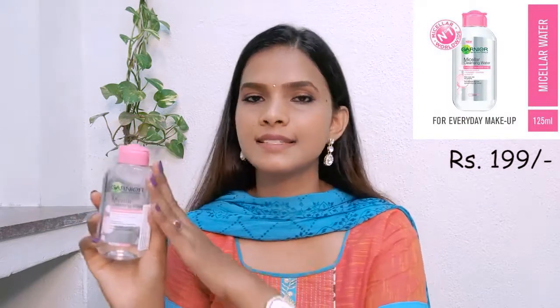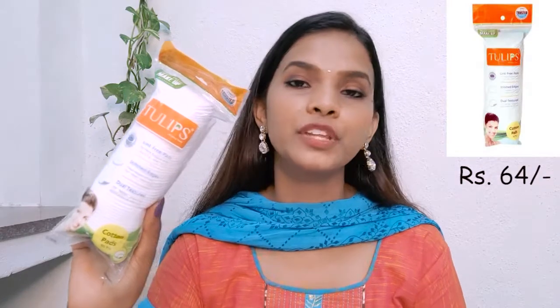So the next product is Garnier Micellar Water, and this is definitely an important product to remove the makeup, and mine got over, so I had to restock it, and it was priced at rupees 199. So the next product which I got is cotton pads for removing the makeup, and this is from the brand Tulips, and it was priced at rupees 64, and you get 50 pieces in this.